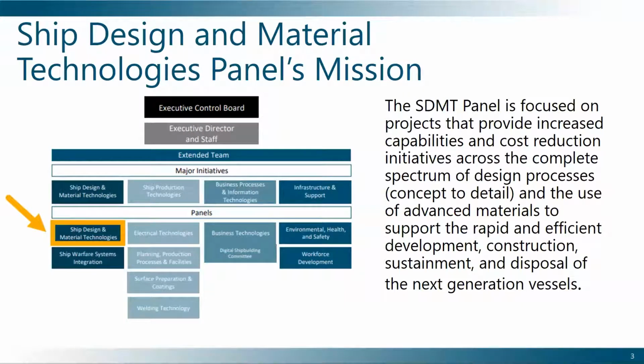So the mission of our panel is to increase capabilities and reduce cost through the complete design spectrum, meaning from the very initial concept design stages all the way to the final stages of detailed design. And we focus on the use of advanced materials. And our ultimate goal is to support rapid and effective development, construction, sustainment, and disposal of next generation vessels.